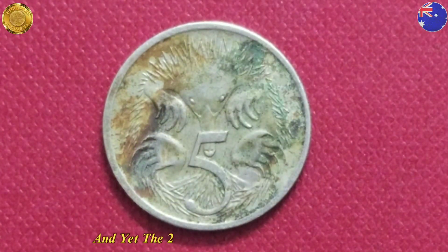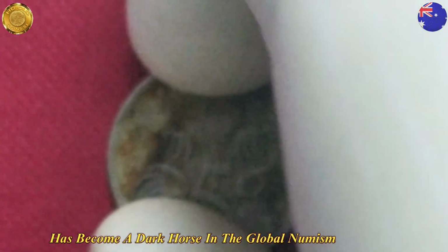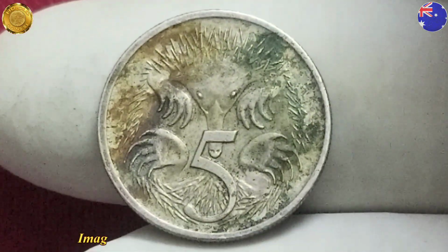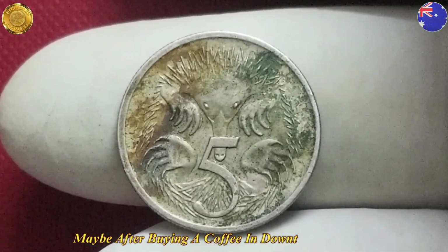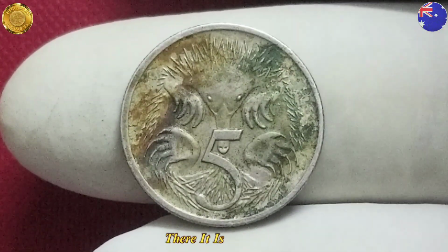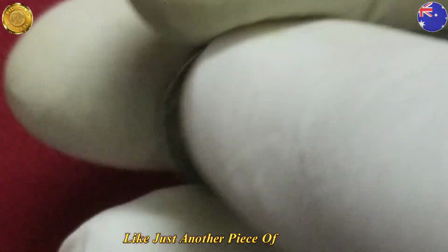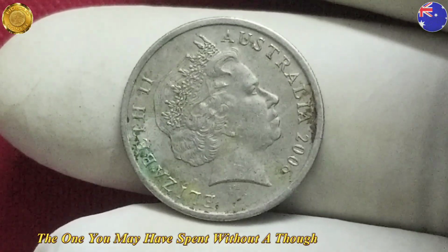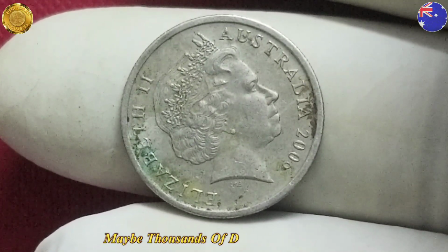And yet, the 2006 Australia 5 cents coin has become a dark horse in the global numismatic race, creating ripples in collector markets and auction rooms alike. Imagine this. You're going through your change. Maybe after buying a coffee in downtown Sydney or grabbing snacks from a corner store in Perth. There it is. A small, silver-toned coin, resting in your palm like just another piece of metal. But what if I told you that exact coin, the one you may have spent without a thought back in 2006, could today fetch hundreds, maybe thousands, of dollars at auction?